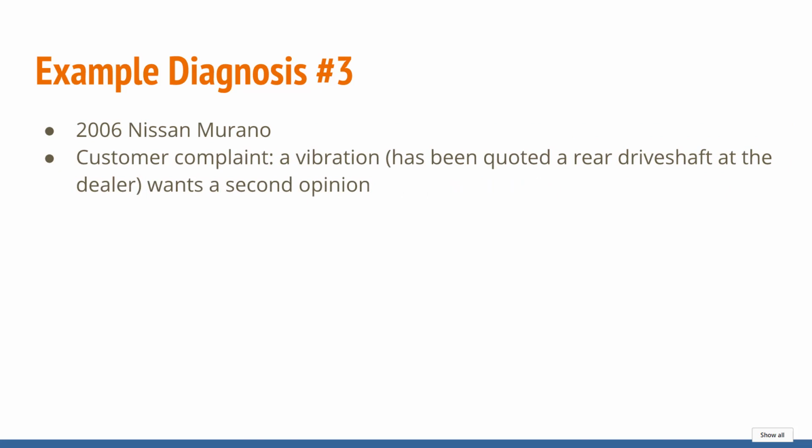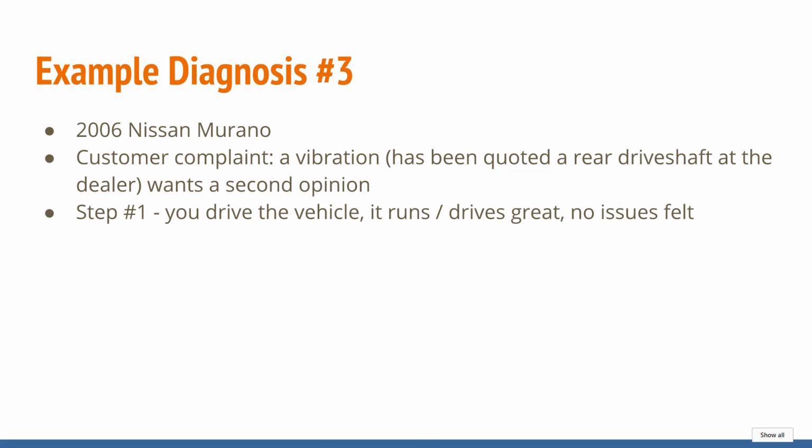Okay, example number 3. Customer comes in with a 2006 Nissan Murano. Customer complaint: there's a vibration, and he has already been quoted a rear drive shaft at the dealer, but he has a funny feeling he wants a second opinion. By the way, this one really happened. Okay, so step number 1, drive the vehicle. It runs and drives great. No issues felt. I drove it around, feels great.